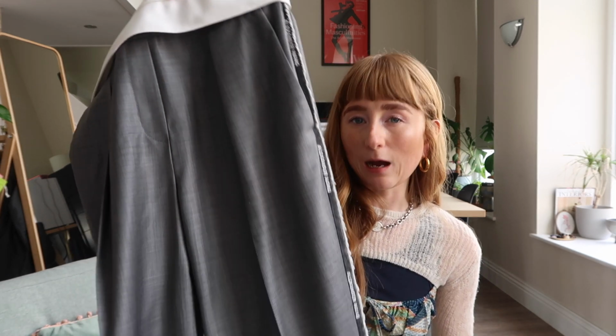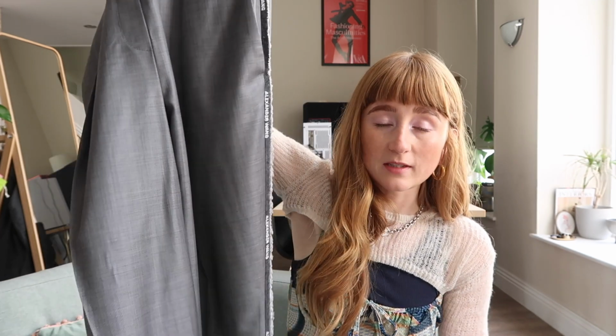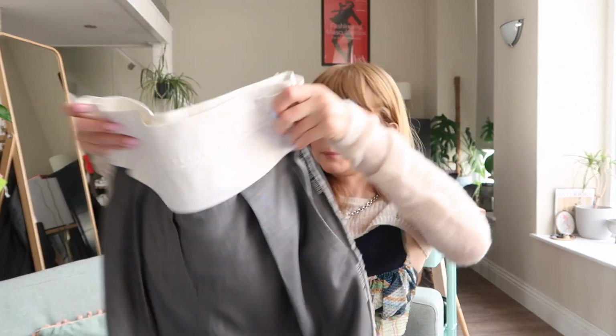I imagine these would have been over the £400 mark when they came out, but obviously we're talking 2014, so I kind of can't imagine what they would have been back then. But Alexander Wang trousers on the website now, because I did a bit of research, are between 450 upwards of £800. So either way, I know that I got a good deal because they certainly weren't 70 quid when they came out. So over the moon with those.